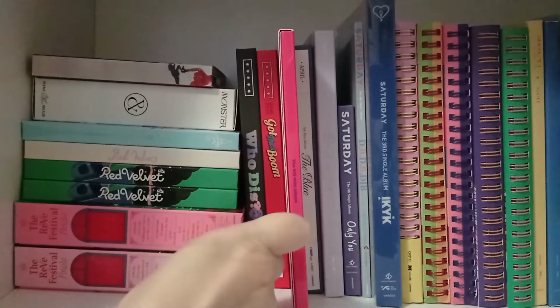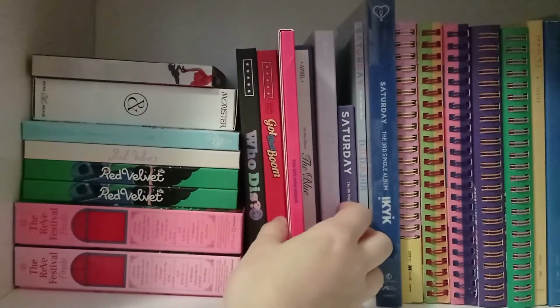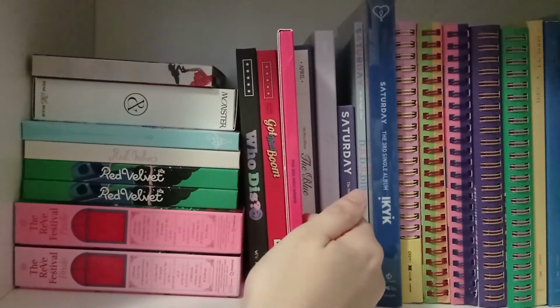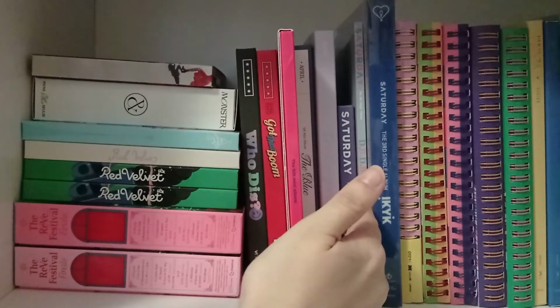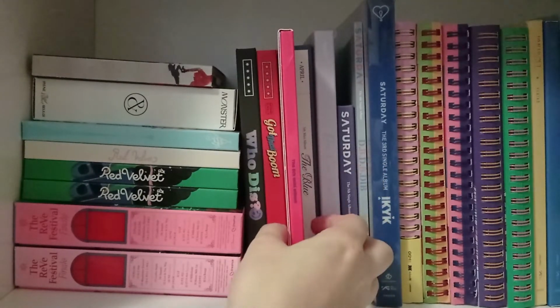Then we have a part that is a bit complicated right now. So yeah, this is my April collection. I bought those albums a while ago, and honestly I still don't really know what I want to do with them, so right now they're staying like this. Yeah, if you know, you know, but this isn't really the place to talk about what is going on.